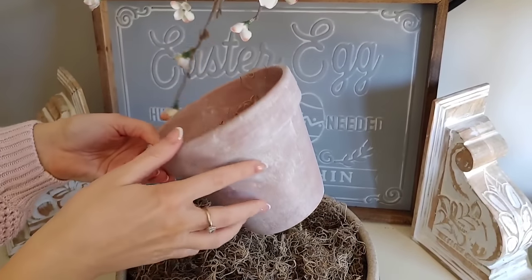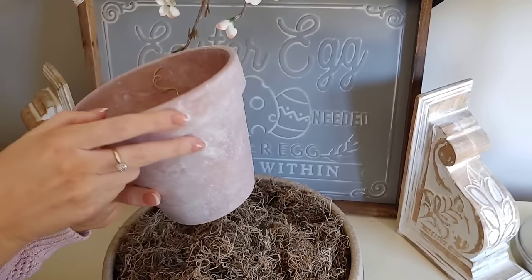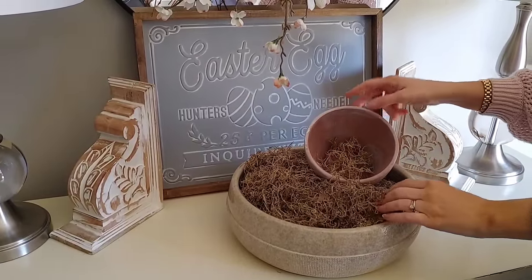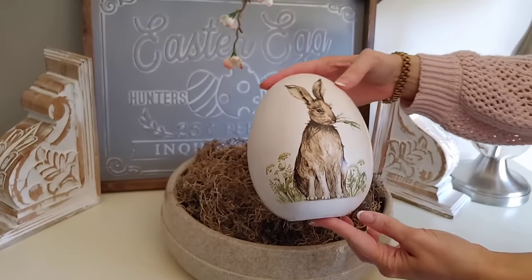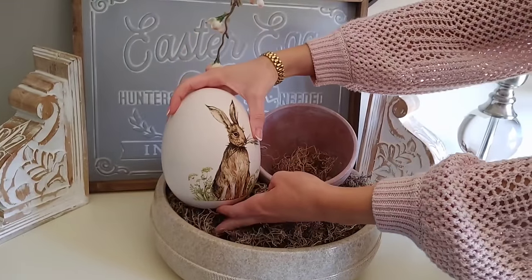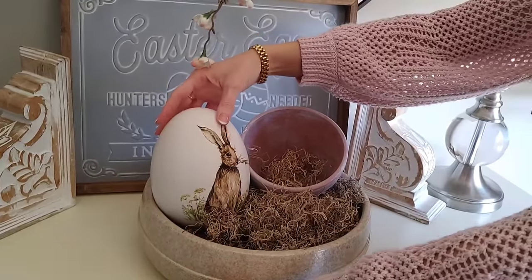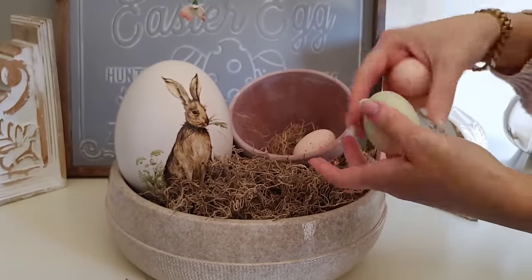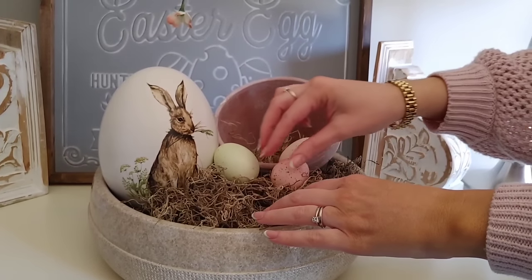I think it was last spring that I decided to whitewash a few of my terracotta pots. You can get these from the dollar store or Michaels, and I think the whitewash just makes it look a little bit softer for spring. I tend to go with really soft woods and paler colors when I'm decorating this time of year. And then I'm also going to tuck in that cute little egg. I love it. I think it's so precious. As you can see, the moss was going everywhere, but I love the look of it, so I don't mind that it's a little bit messy. And then I'm going to tuck in a few of these speckled eggs.